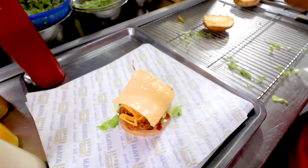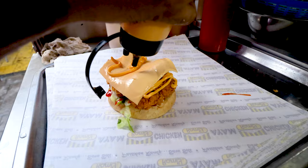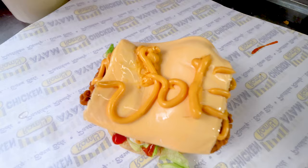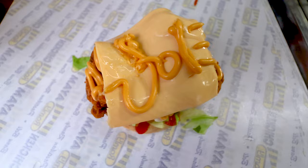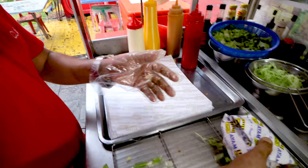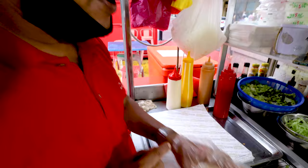Oh yeah. Check that out. Oh yeah. Hold on. He's writing my name. Look at that. Thank God it's not Valentine's Day. Gets wrapped up in the Ramly burger paper. Folded in, ready to go. This one cheesy. Now, this one's cheesy. Ramly double special cheese.